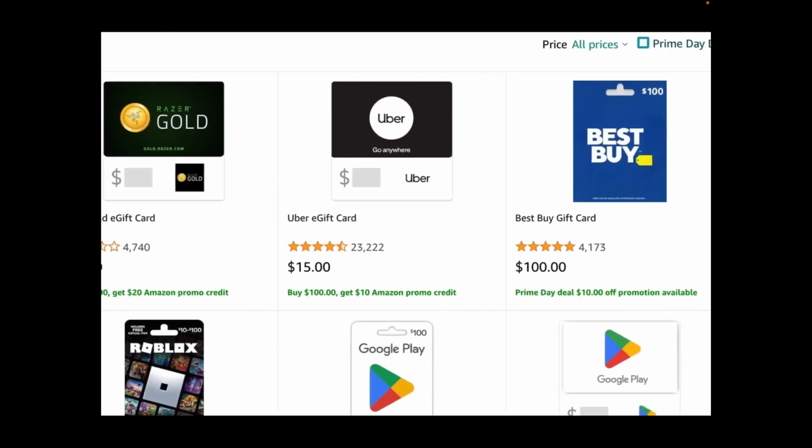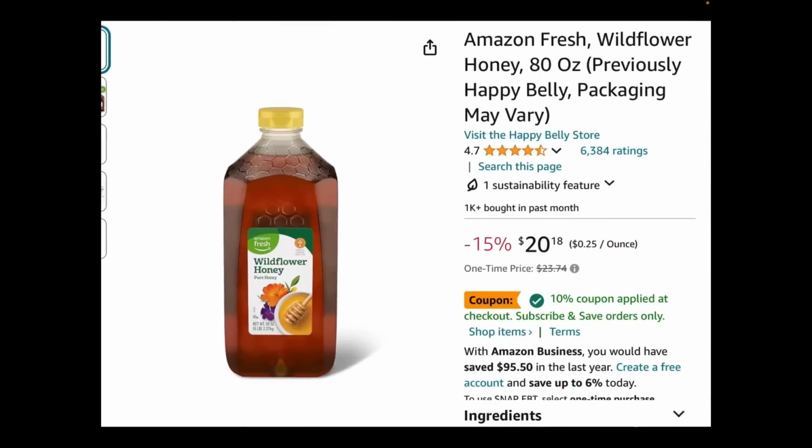You know what I'm saying? If you're going to be spending money at these places anyway, might as well get a nice cut. If you use your Amazon credit card, you get 5% off the spend, and then you get the 10 to 20% off with the rebate. So that's really nice.